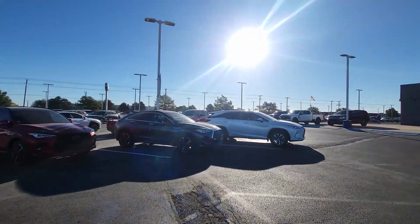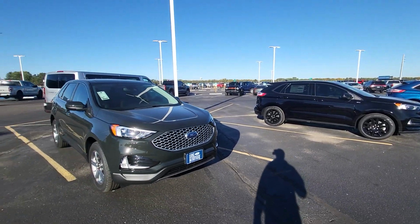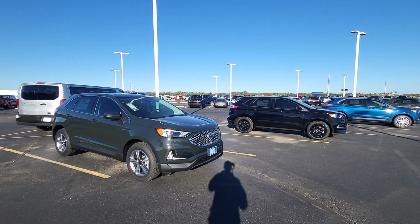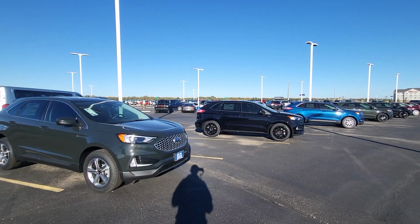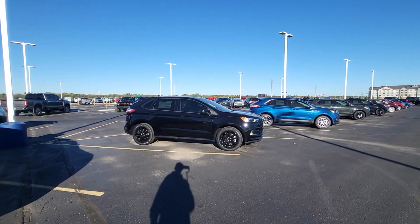These rows, we kind of switch this around. Sorry, not to try to get you dizzy there. But Edges, several Edges. So we have some 23s still, 24s arriving. 23s have some pretty good rates on them. I think it's 0% for 60 months, for those who didn't know that. So we're talking 0% here on these.